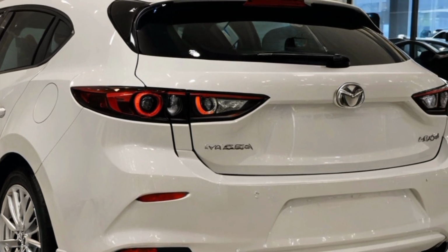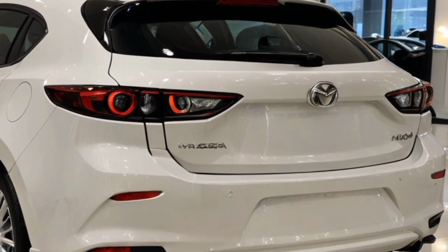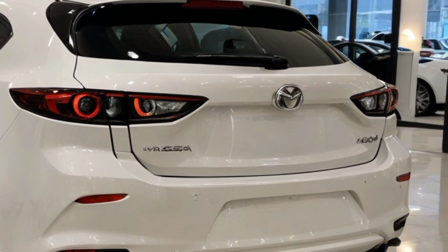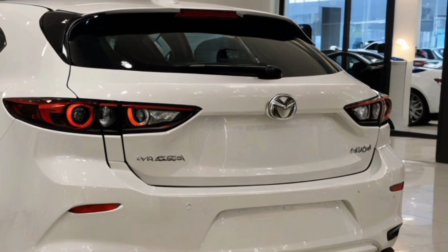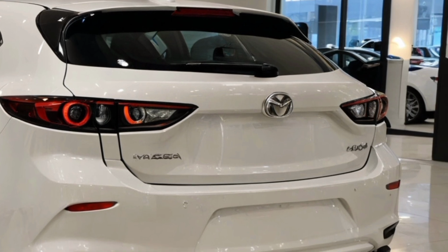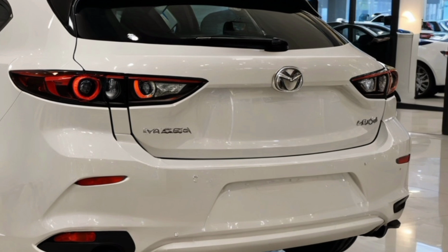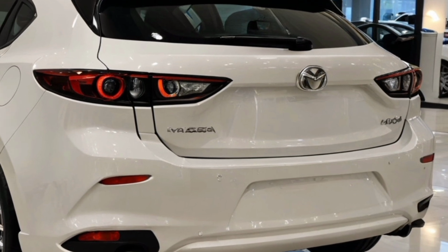The 2025 Mazda 3 is a true testament to Mazda's dedication to blending design, performance, and cutting-edge technology. Whether you're looking for a car that offers a thrilling drive or a stylish vehicle that turns heads wherever you go, the Mazda 3 delivers on all fronts.